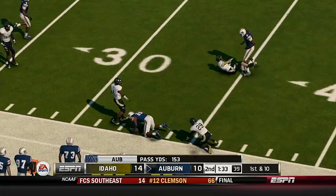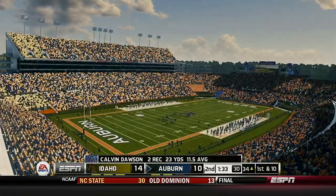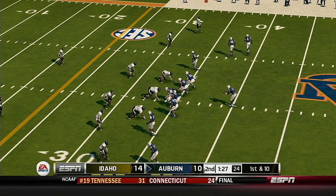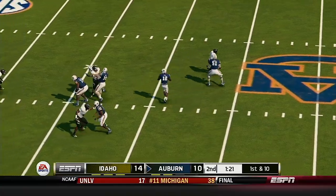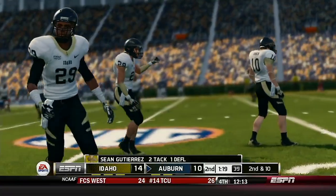He's got another one, and down he goes at the 34. First down, 10 to go. Ball on the 34. Five wide. Flares it and almost had it intercepted.